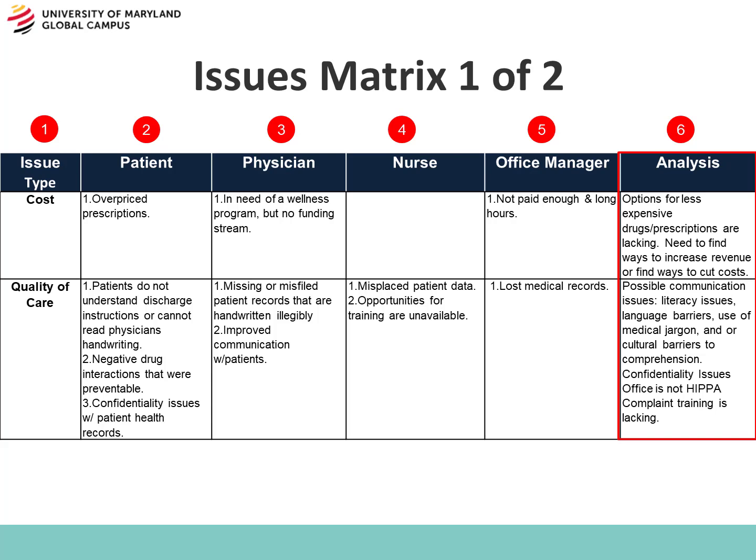Next, we're going to look at how the issues matrix is organized. If you notice on the top, 1 through 6, we're going to talk through that. Number 1 is identified as the issue type. Here, there's cost, quality of care. Number 2 is the items that were tracked for the patient with respect to the issue type. Number 3 is items tracked for the physician, number 4 for the nurse, number 5 for the office manager, and then number 6 is a detailed analysis of each item.